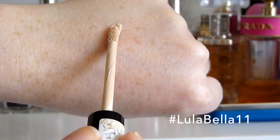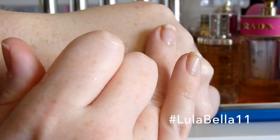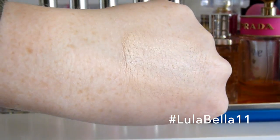Such a high coverage concealer. I just apply it underneath my eyes. I sometimes apply it on my eyes as an eye primer. I highlight my skin with it. It's such good coverage for such a cheap product, and it doesn't feel really cakey on your skin. If your skin is dry, you want to really moisturize before using this product though, because it can cling to certain dry areas.